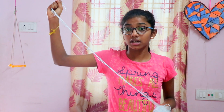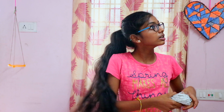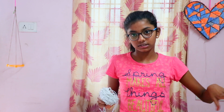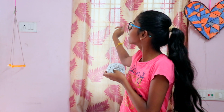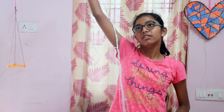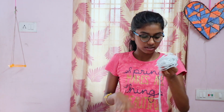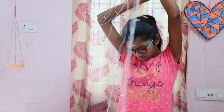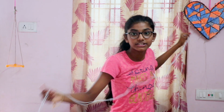Fairy lights into this curtain, because I thought to keep them on this wall, beside this wall, but I just don't like it because it has wall stickers on it. So I thought to keep them near my curtain. And I ordered 5 meters, I just took 5 meters. This, and now I'm going to show it to you.